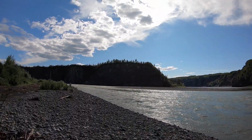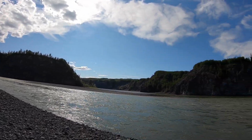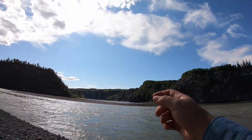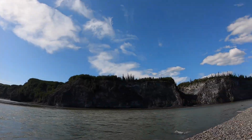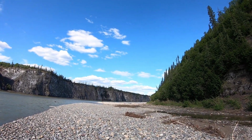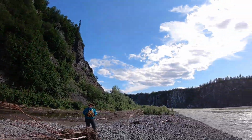Well, this is the end of the Wind River. We made it to the confluence here with the Peel River. So the Peel comes this direction from that canyon and continues on down here. So we'll be going down there tomorrow. So we're camping in the canyon tonight.